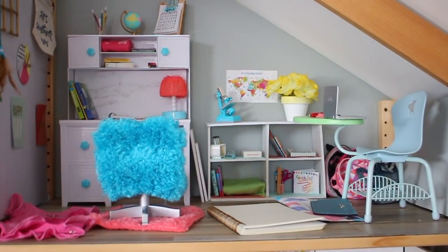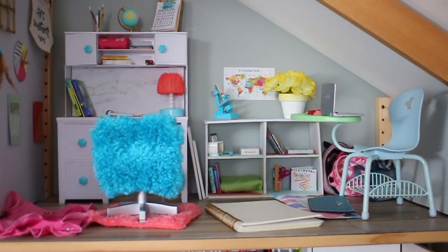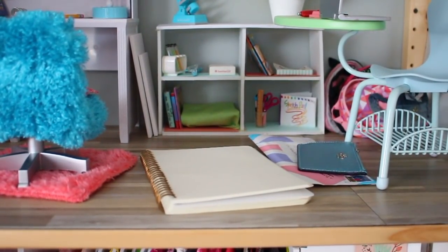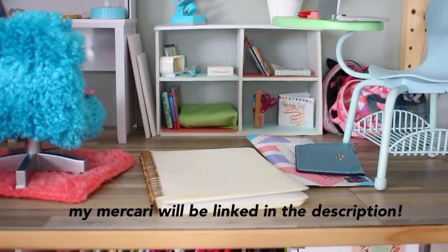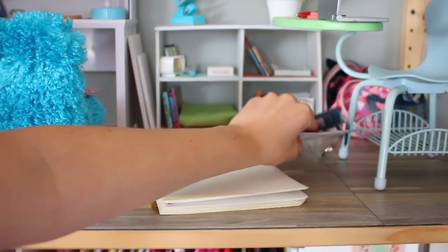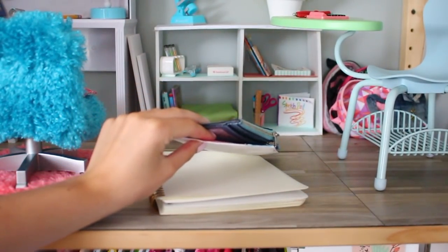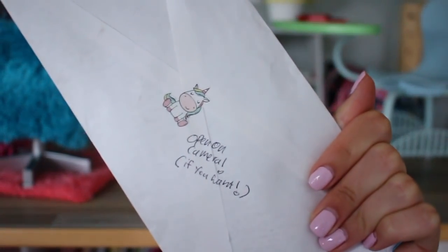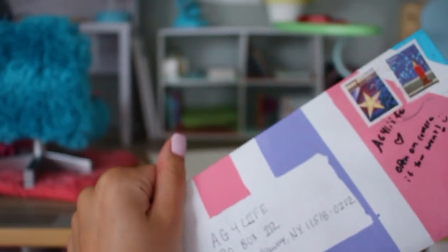So this is the office area, which right now I have a couple things on the floor. I have some stuff that I need to put up on my Mercari and sell, like this dress, and then also this little coin wallet. Oh, also I got this letter in my P.O. box, and thank you so much to whoever sent me this. It says open on camera, so I didn't open it yet because I have to go back to my P.O. box because there are some letters in there. Thank you so much to whoever sent me this.